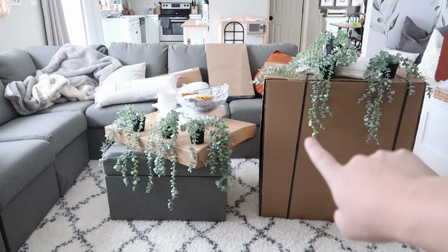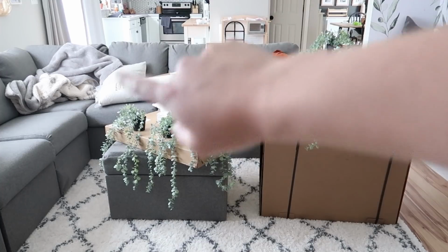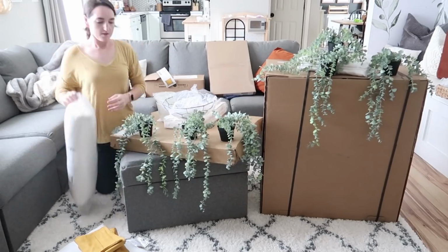Here's what we gotta do. I gotta get this chair put together over here, sort the plants for who they're for. A couple of these things are for the makeover that I'm working on at my parents', and then a couple small things for our house as well.